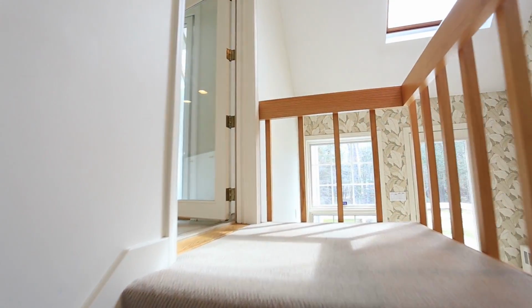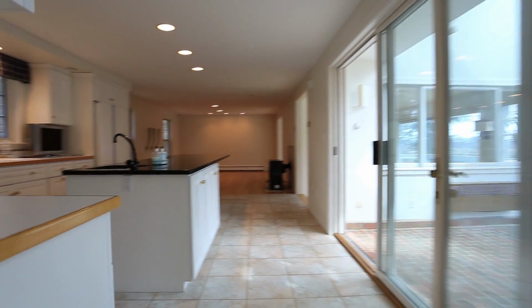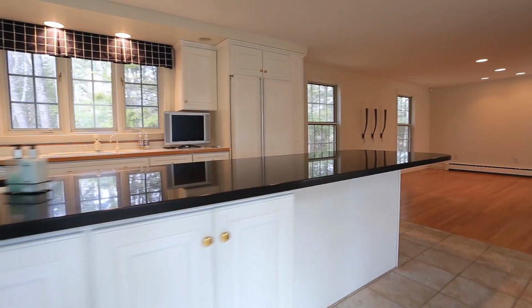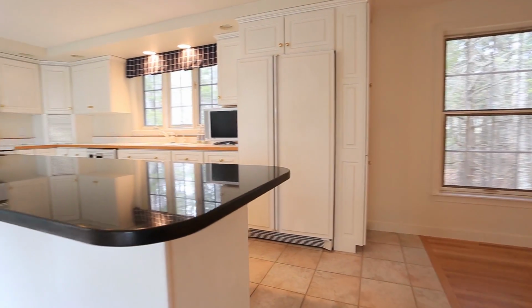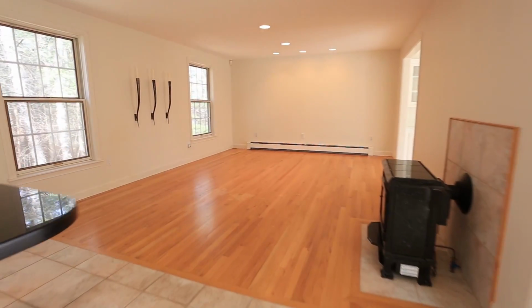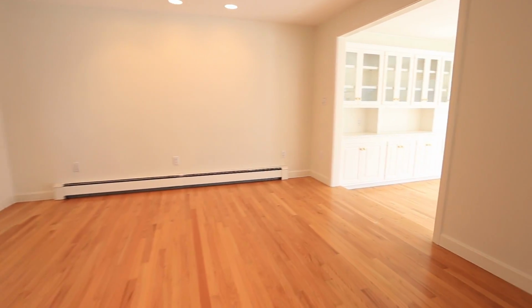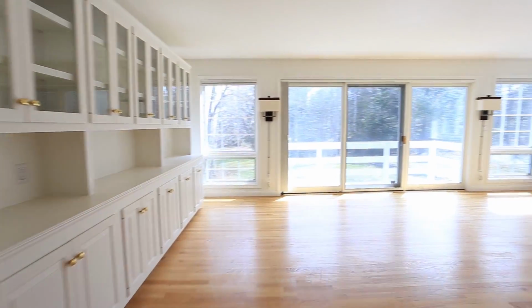A walk up the staircase rewards you with access to the open concept kitchen, formal dining space and living room. The kitchen is fully primed for casual living and entertaining, with its modern appliances, large granite island and beautiful white cabinetry. The layout is characterised by an abundance of windows, gleaming hardwood floors, attractive built-ins and access to a balcony.